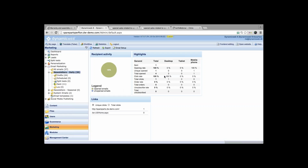Now, this is the basic results of it. I sent it just to myself, that's why it looks so perfect. There's 100% recipients. We can see our opening rate. We can see the click-through rate. We can even see how much in dollars an order was placed. And that's because the e-commerce and marketing are combined together.